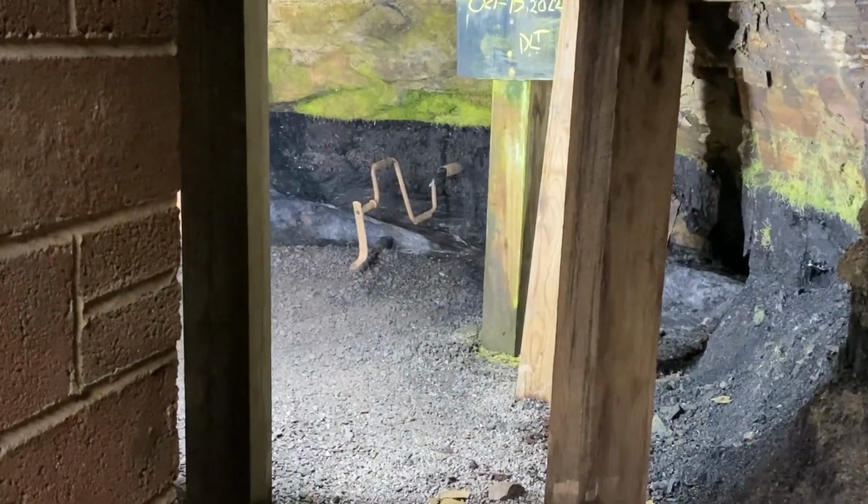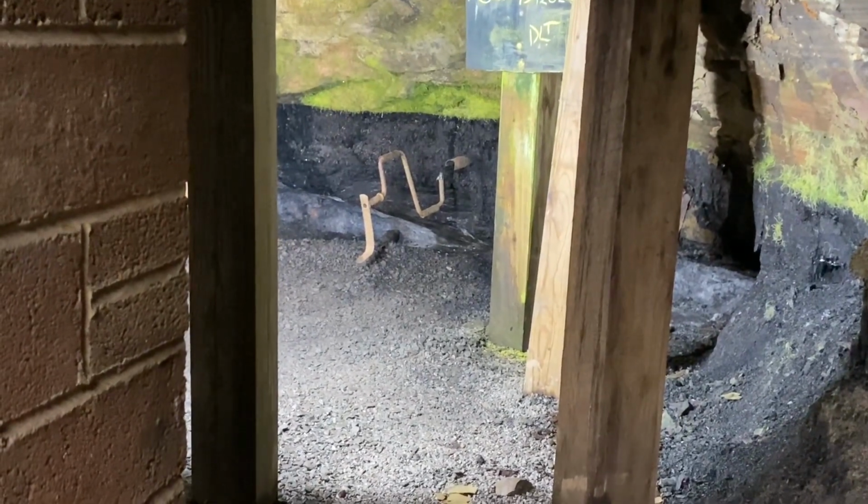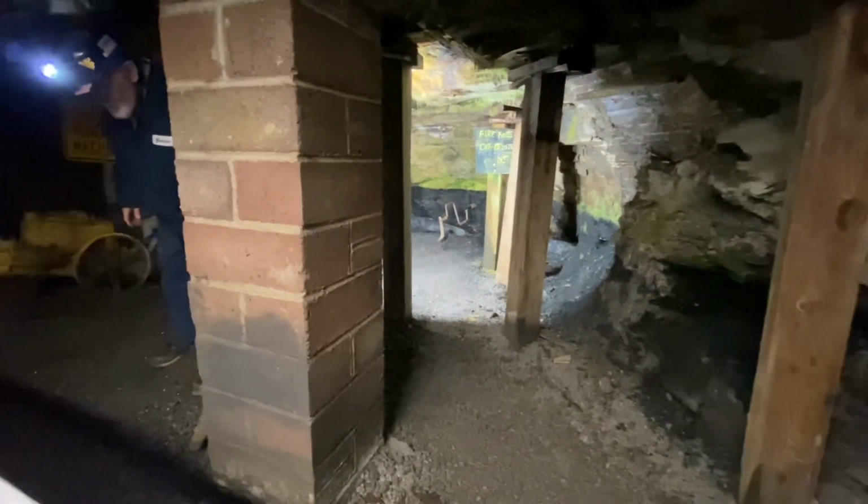You see back there where that rock meets the coal? That's how high the mine was. So he was on his knees all the time. How many times would you have to blast a day? Usually three to 4 times.